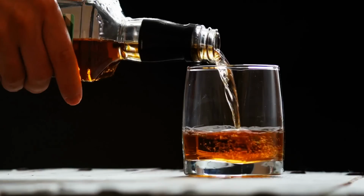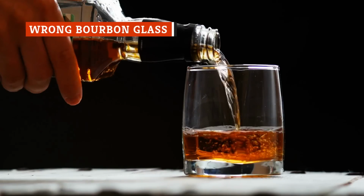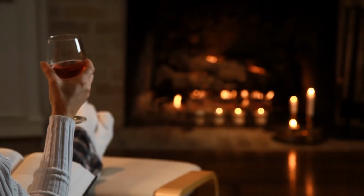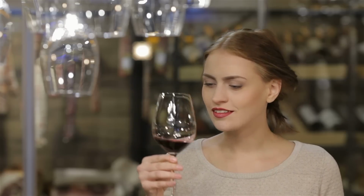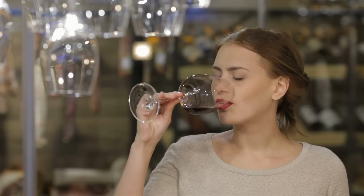There you go. Bourbon is an interactive experience that requires swirling, swishing, and sipping that's similar to drinking wine. Picking the right bourbon glass, like picking the right wine glass, extracts different tastes and aromas that you could miss out on with the wrong glass. However, there isn't necessarily a right glass, just a lot of options that are suited for different uses.